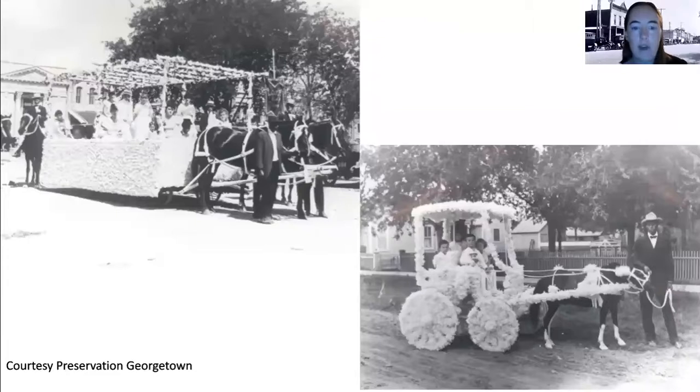We also have what appear to be African-American gentlemen leading the horses, which is probably to make sure everybody's safe. We don't know who these people were, but if anybody's got information on who some of these people may have been, let us know, because we're very interested in who our early parade goers were. Sometimes we have notations on who the people in the photo were, sometimes we don't, but particularly these kids in this very well decorated wagon that's covered in flowers. That looks like a very fun ride to take in a parade in the downtown.